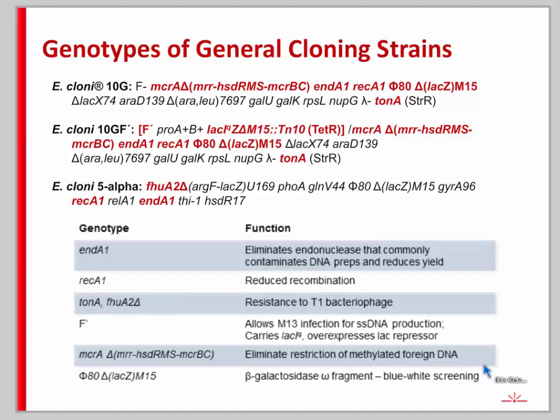The F' element I've already mentioned has several effects on strain properties, enabling bacterial conjugation, infection with M13 phage, and it also carries that overexpressing lacI allele. This cluster of genes here, mcrA, mcrBC, and mrr, these are the genes responsible for methylation-dependent restriction of foreign DNA. And so the 10G strain has mutations in these alleles, enabling the cloning of methylated DNA. That's the difference between 10G and 5-alpha.